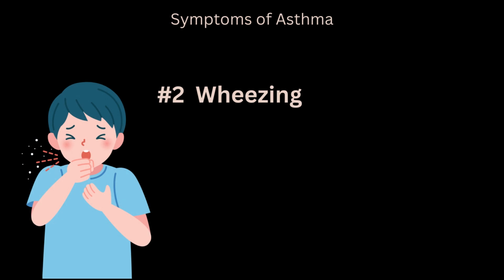Another symptom of asthma in children is wheezing. This is a whistling sound produced when air flows through narrowed airways. About a third of all children wheeze in the first 3 years of life, typically with viral respiratory infections. Wheezing may sometimes be harmless, and some children eventually grow out of it.